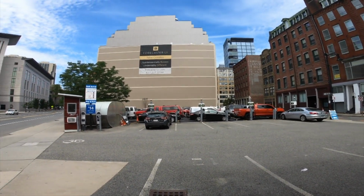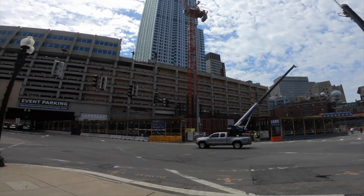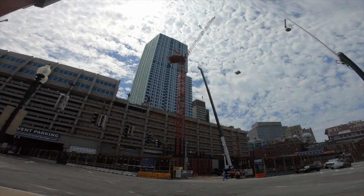Anyway, that's my 2 cents. This tower is going to really change what this intersection looks like. I'm looking forward to seeing the progress. All right, let's go to the next project.